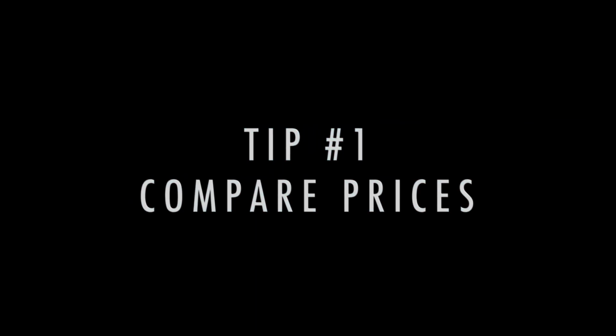Tip number 1 is to compare prices on things that you buy the most and you spend the most money on. Like for us, we spend a lot on diapers every month, like $40 a month. And I compared prices at different places like Costco, Target, our local grocery store like Safeway and Amazon. And I found that for diapers, for like pull-ups, Costco had the best price.